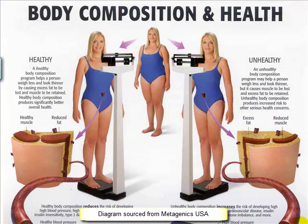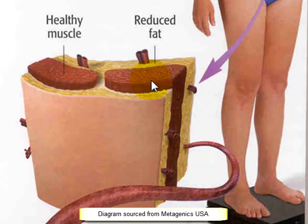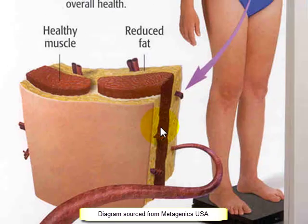In this example, you can see a woman who has decided to lose some weight. She can do it in a healthy way or an unhealthy way. Both times the scale says she has lost weight, and both times she looks good. What's the difference? When she loses weight in a healthy way, you can see she preserves this red tissue. This red tissue is her muscle. The yellow tissue is the fat tissue, and she has lost fat. Preserves muscle, loses fat. Very healthy. And she's going to feel great and look good.